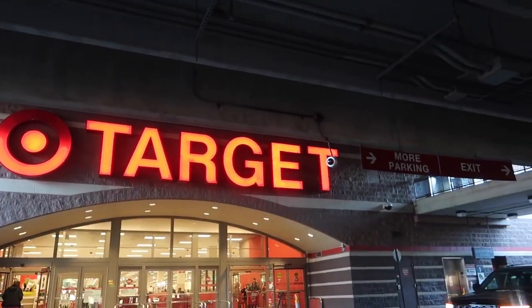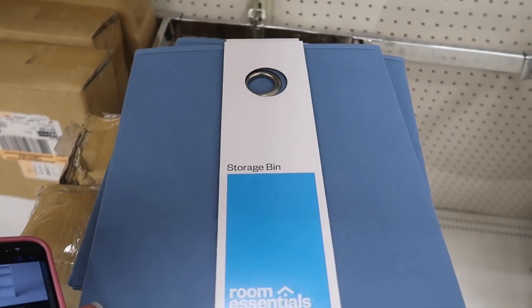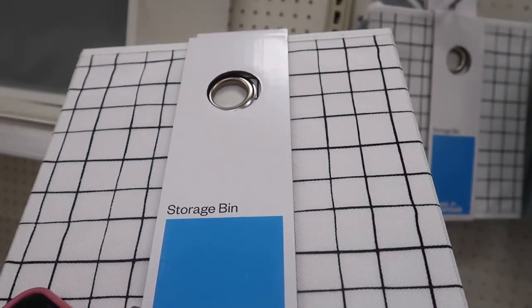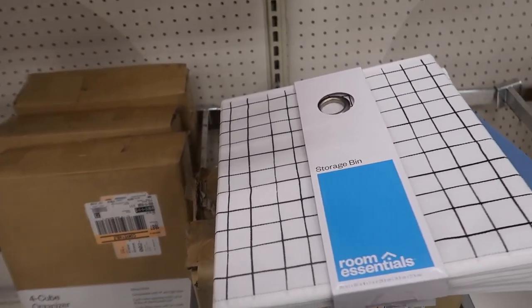Currently at Target, and when I tell you the struggle to get into the parking lot was real. What does Target have? We about to go find out. Okay, in Target, I found the cubes for my mom. She wants the blue. You guys saw that already. But I'm trying to decide if I want to get these for myself because I have like two open ones. I don't know if I should get these now or not.